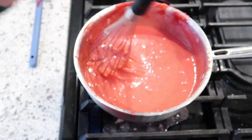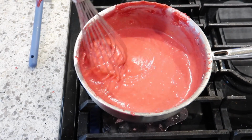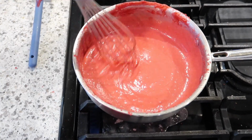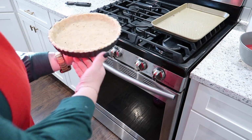All right, so to finish the curd, I just have it back in the pot, the very messy pot, so don't mind that. And then I'm just gonna stir this over low heat until it thickens up, and then it'll be done. So here is our tart shell after it's chilled. I'm gonna bake this at 350 for about 15 minutes.